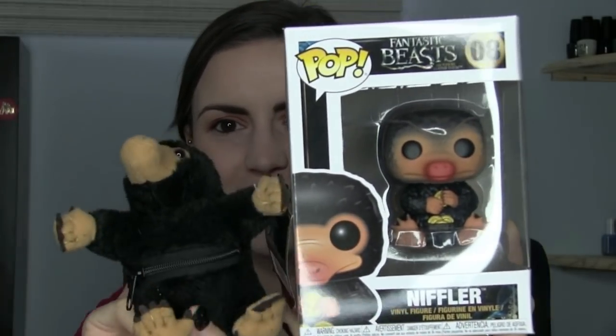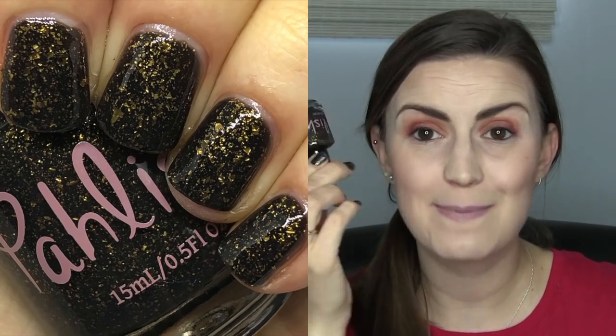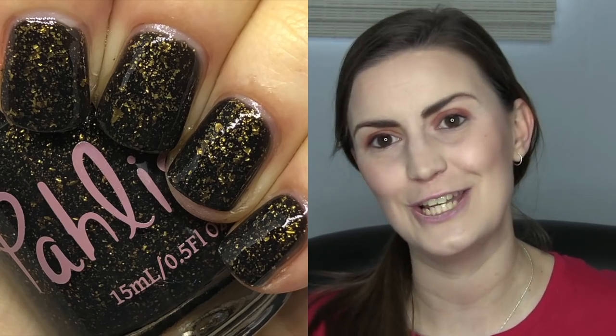Little black creature with sandy paws, and the Nifflers love collecting gold. So with this polish it is gold, black with the gold. So that works absolutely perfectly, dead on what a Niffler looks like.